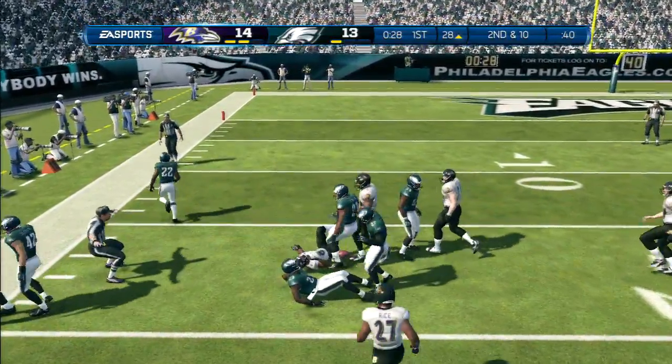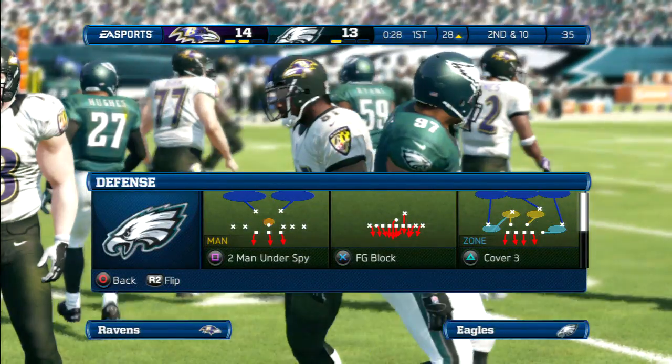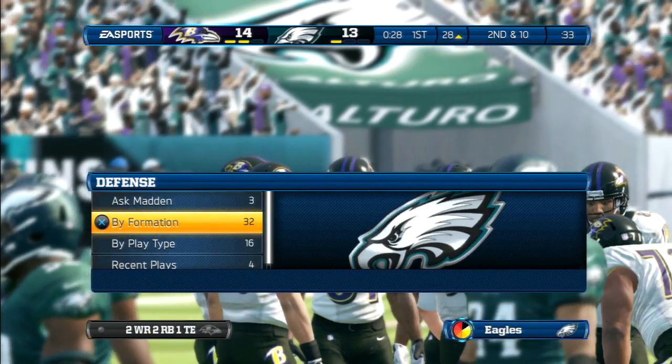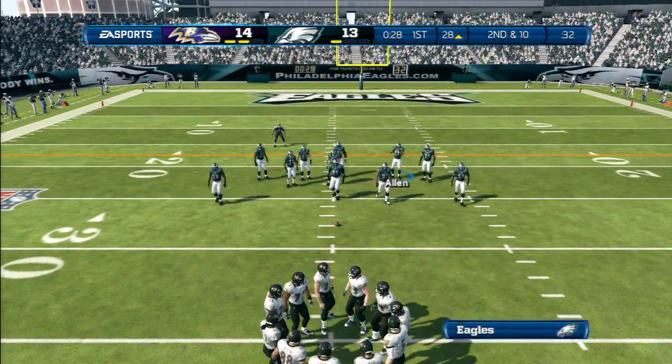No separation at all. Incomplete. There's a difference. When you play zone, you drop back and you watch the quarterback and you react to the football. When you're playing man-to-man, all you're worried about is where that receiver goes. You try to shadow him, look for the football, and try to make a play.